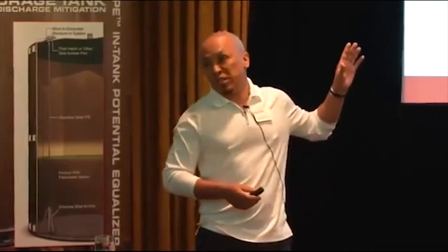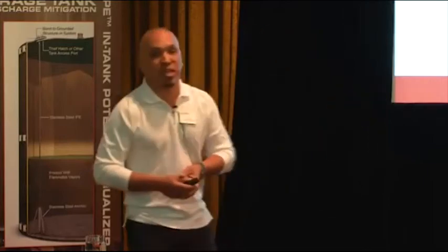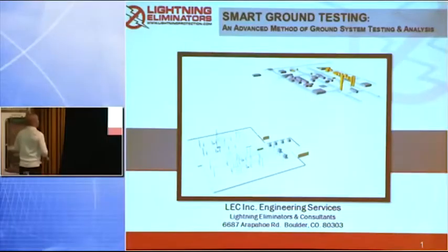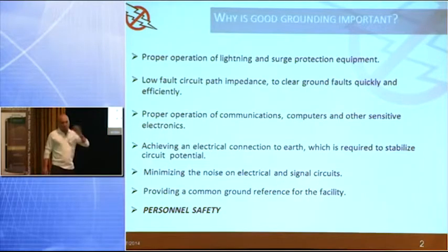This is a huge value added as compared to what we just saw when Nate was talking about some of the last tests there, what I euphemistically call dumb ground, because for what you'll see here, the sophistication is amazing. We're kind of going from the Wright Flyer to the space shuttle. All right, why is good grounding important?